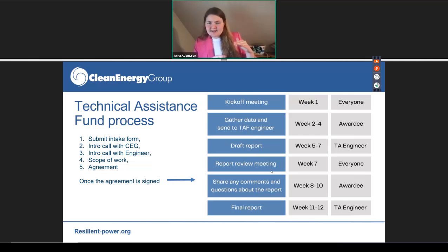And then you'll skip down to week 7. That's when we have the report review meeting, and that's when we meet virtually again, and the engineer walks through what they found out in the report. And I just want to highlight that we build in this feedback cycle after that, so that when the engineer gives them this draft assessment, folks are able to look it through on their own time, ask any questions, and even ask any clarifications, feedbacks, next steps, that sort of thing, and that will inform the final work product, that final report.